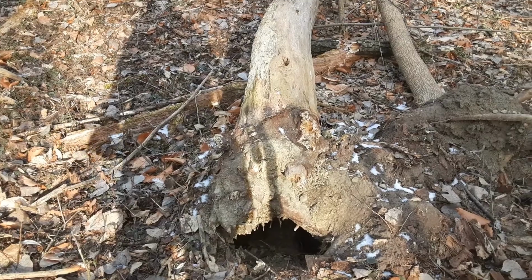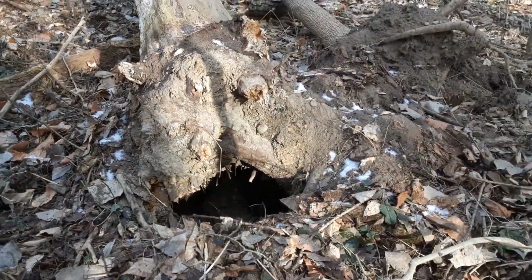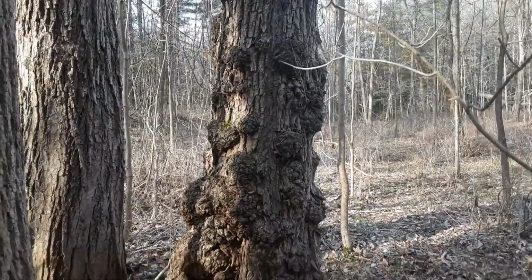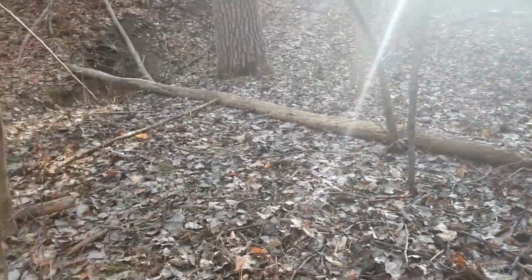This isn't related to deer, but we did find something that could very well be an animal den here. And a pretty cool looking tree. Alright, let's keep searching.